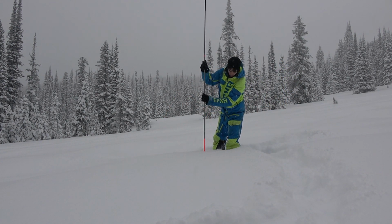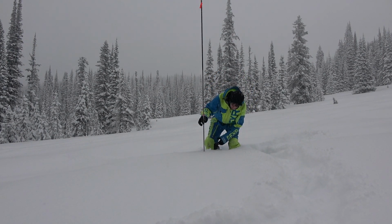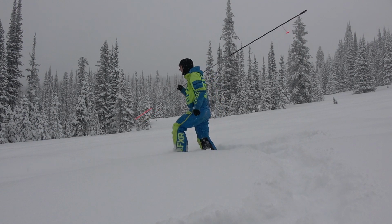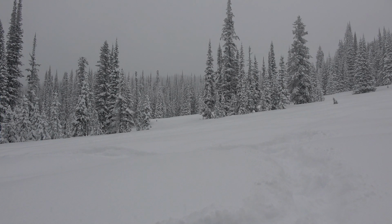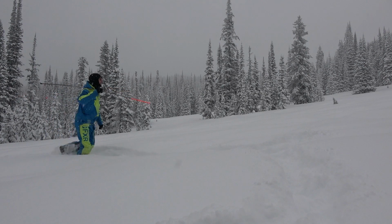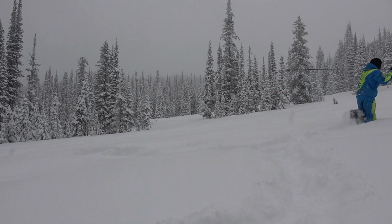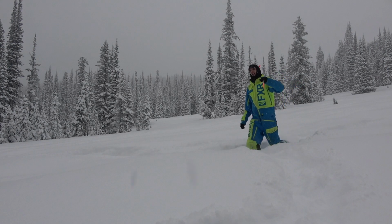Okay, so you got 105 centimeters right there. What? Yeah, that's less than I thought actually. Let's check over here. Okay, so there's 100 and what would that be? About 126 over here. Yeah, let's go over this way this time. 129. That is not too bad.